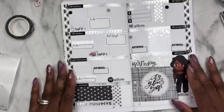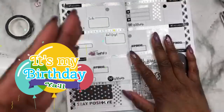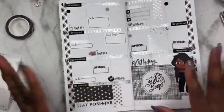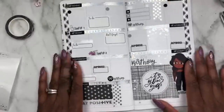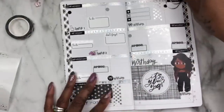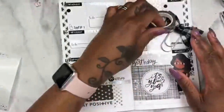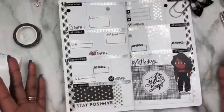So this is my birthday spread. I'm really loving it. I do have a lot of things that I need to notate. I probably won't have a massive amount after the pen, but it will be functional as well as decorative. And I'm going to use this little bow. How cute is that? This bow came from the Villa Beautiful box kit along with this washi. So anyway, you guys, this is my spread.